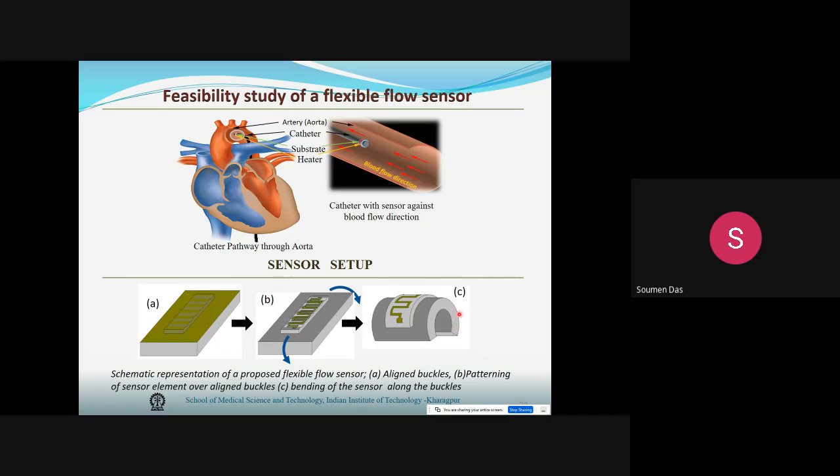Therefore, instead of silicon, we use the PDMS as a substrate. On top of that, we have done the surface engineering and got some nichrome metal film deposition and patterning by the lithography process. It will get a shape like this, and while doing this deposition and patterning, you get unidirectional buckling. And once you get the unidirectional buckling, as it goes from the flat surface to the curved surface, there is a stretching along this direction, and the unidirectional buckling will help in bending of the film along this direction.